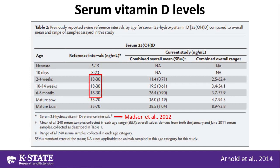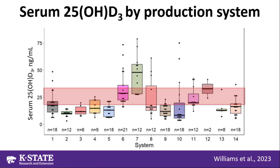So I said in one of the early slides, when we get a result, we have to know what to compare to. So this is some of the information, the best data we have available today, coming from some publications in the mid-2010s that would indicate that serum 25-hydroxy vitamin D should be somewhere in the range of 18 to 30. So if we take that 18 to 30 and go back to our graph that shows our 14 production systems, we see that that red bar covers a lot of those values that we measured within the survey. Again, this is sick, lame, and healthy pigs together. A lot of those are in that range. Some certainly are below. Some would be well above that.